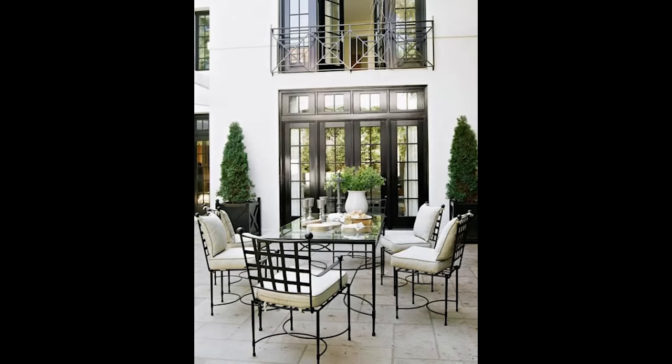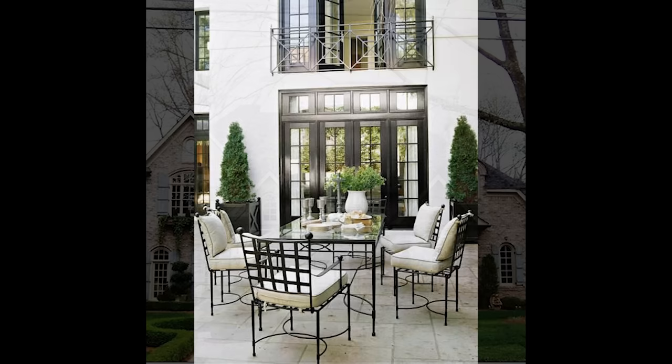So what I recommend is that you take a really good step back from your house and take a photo of your house. Then start identifying what the style of your home actually is. Think about what you're working with.